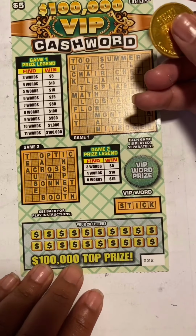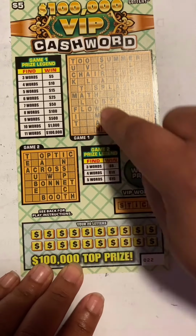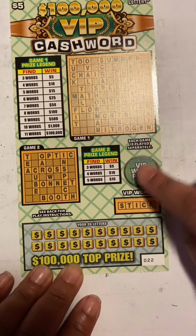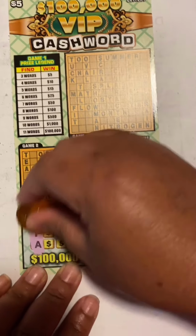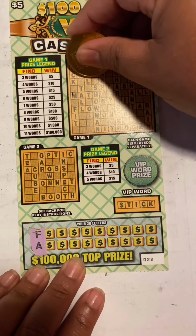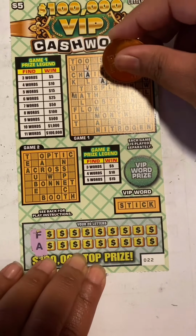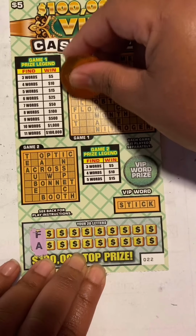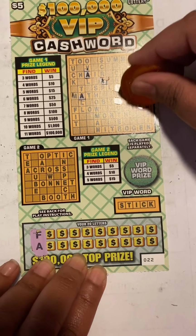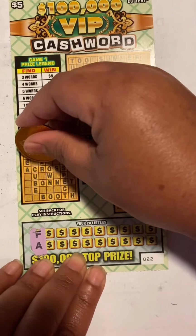So this is just like a regular crossword. You match the numbers, and they got a legend here. And if you win these right here, you win this prize in here. So let's see. A and F. Always A's. I think most of the words have A's in it. Sometimes you can get all the A's and still don't win.